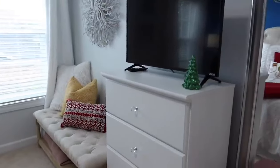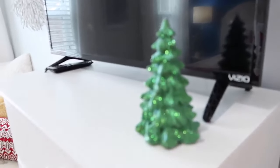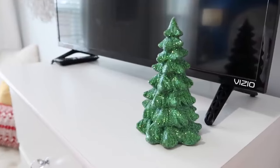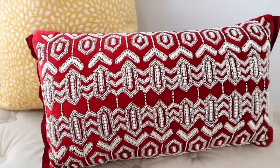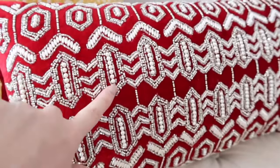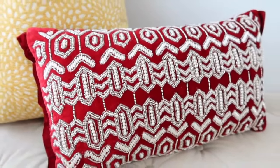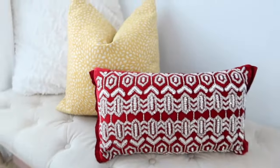And then over here on this side of the room, I've got this little Christmas tree. It's green and glittery. It came from Hobby Lobby. I feel like I've had that forever. And then over here, these pillows. Red pillow was from Home Goods last year. It is so pretty. I don't know if you guys can really tell, but there's pearls and all kinds of glittery beads, and it's just so pretty. But like I said, I got that from Home Goods last year.